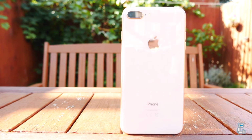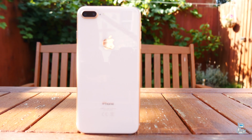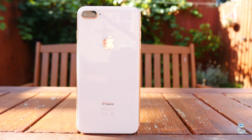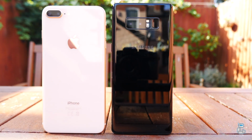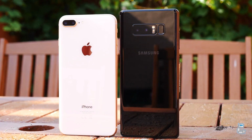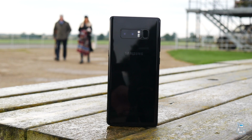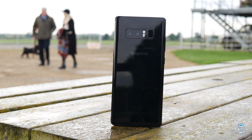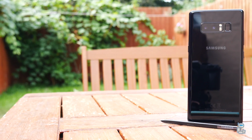So before I start this speed test, I do want to break down the specs of both of these devices. Now, the iPhone 8 Plus was released on the 22nd of September 2017 and is running an A11 Bionic 6-core processor with 3GB of RAM, whereas the Samsung Note 8 was released on the 15th of September 2017 and comes with the Exynos 8895 octa-core processor, which has 4 of its cores clocked at 2.3 GHz and the other 4 at 1.7. This smartphone also features 6GB of RAM.